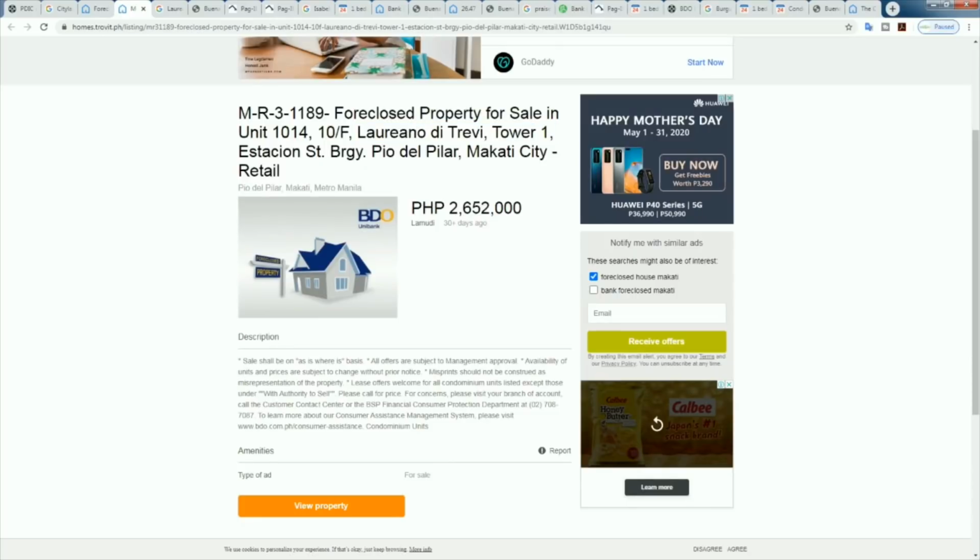Next one, so I've actually got pictures of this building because they just have this little icon, BDO Unibank. So look, I've gone through the whole internet, different websites. Like I've looked at probably 10, 15 different websites and looked for the best and cheapest condominiums in Makati City under $100,000. Okay, Loretto di Trevi.